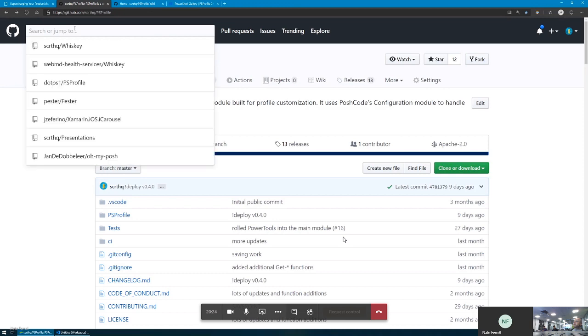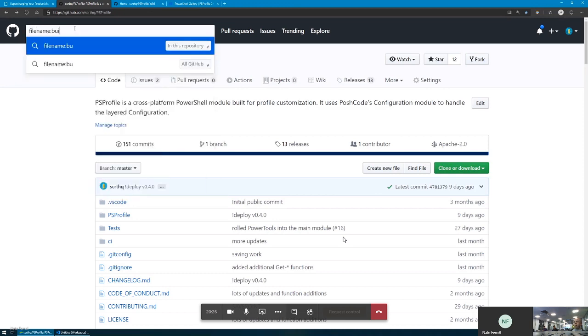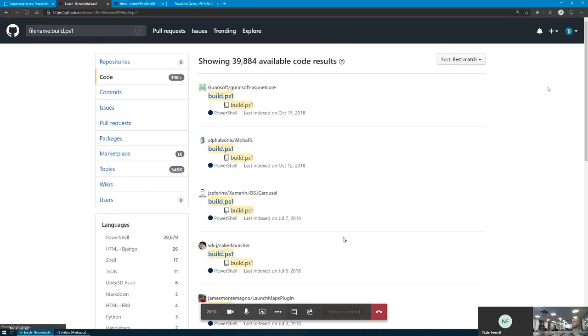So on GitHub, if we look up the file name build.ps1, we can see that a lot of people have build.ps1 scripts. It's something that I've seen in pretty much every open source CI/CD example. Any module development or continuous deployment usually starts off with a build.ps1. I've seen maybe one or two projects where it didn't follow that pattern.